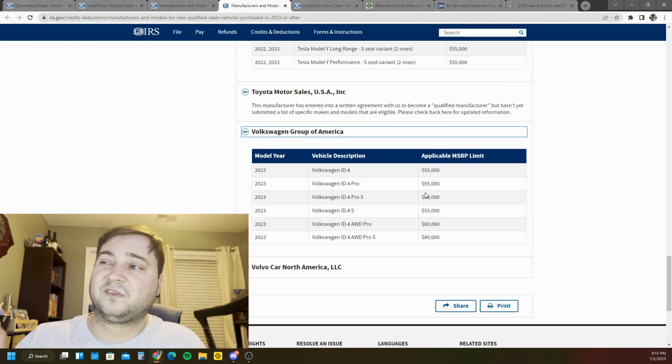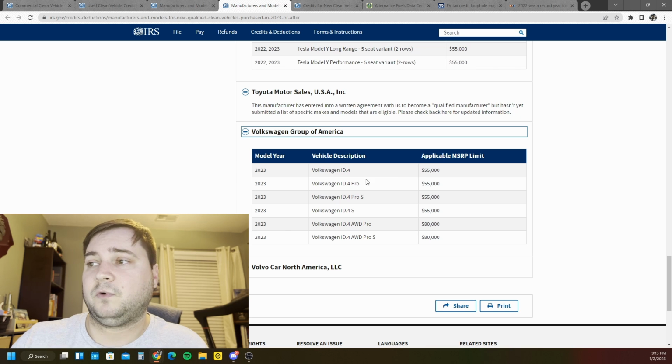Volkswagen ID4. This is the same thing as the Model Y. Volkswagen ID4. You've got $55,000 ones, and then you got $80,000. These are all the exact same car. The difference, all-wheel drive gets $80,000, so it has 2 motors instead of 1.